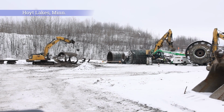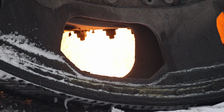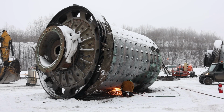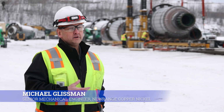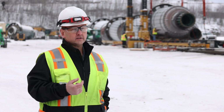This is the largest recycling project taking place in the state of Minnesota at this time, and potentially one of the largest in the state's history. We're currently located at the old LTV mine site located in Hoyt Lakes, Minnesota. The asset is owned by NewRange Copper Nickel, which is a joint venture between Teck Resources and Glencore.